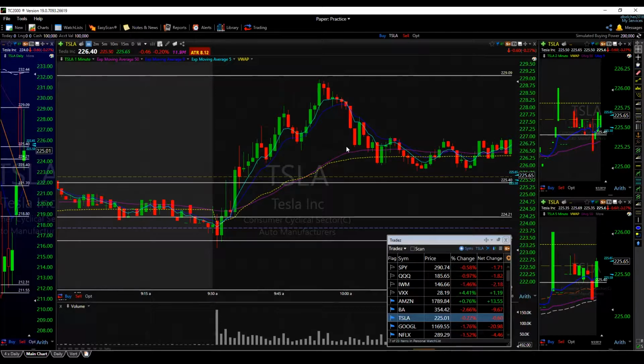So Tesla kind of chopped to begin with, and this is what I was talking about. You can get these dips and then a big rip up, so that's what I was watching to see if that would happen on Boeing. That's why I left a little piece on.